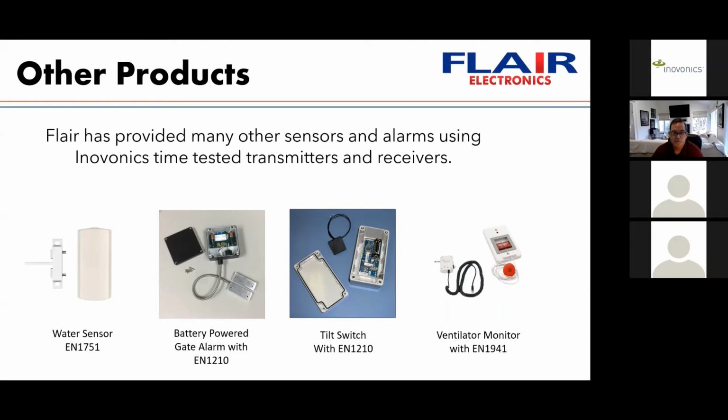We also make tilt switches, where we install the tilt switch inside a NEMA 4X box and include a transmitter. That can be mounted on the door of an HVAC unit, or on a trailer, or something that, if it moves, you want it to alarm. And as Eric said, recently we built a ventilator monitor that can trigger an EN 1941 for a call system.